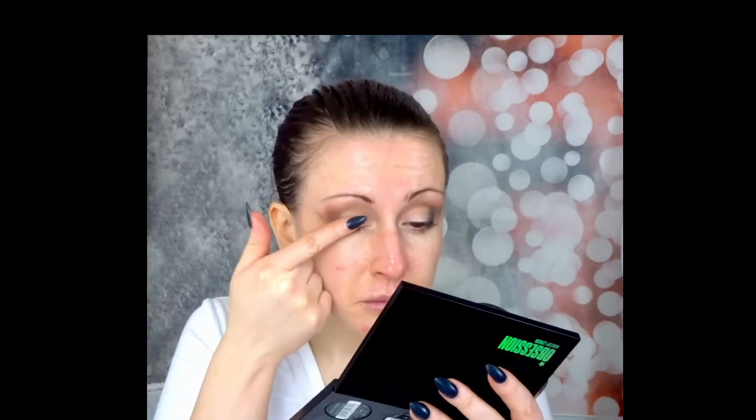I'm toying with the idea of spraying it. Oh, maybe I'll try finger first. So, oh, that is such a nice orange coppery colour.